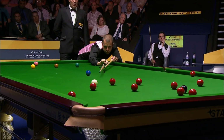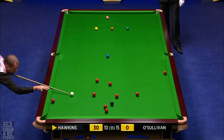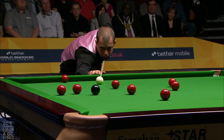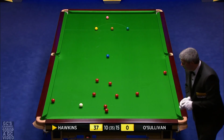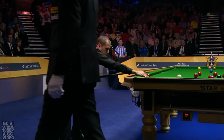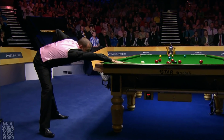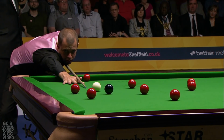Fantastic shot with the rest. To control the cue ball, you've got to keep so still. The cue's got to go in such a straight line. And now this is a frame-winning opportunity after that shot. Is there any department that Barry's not competing in? Is it the break-building department, winning frames at one visit? I mean, he's had more table time than Ronnie O'Sullivan in this match. He's had 51% of the table time, so he's been on the table more than Ronnie.